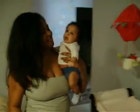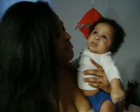Okay, so we're going to show you around Ava's bedroom. Come on, my kid. This is Ava looking at the ceiling fan. That's her other friend. Okay.